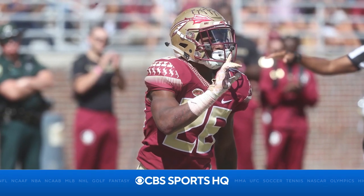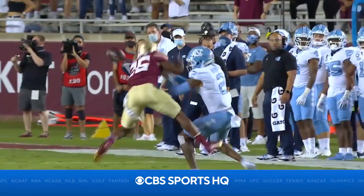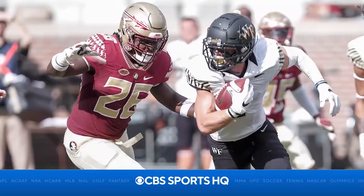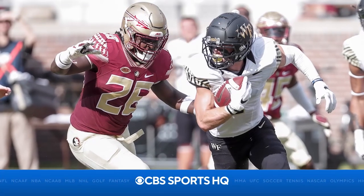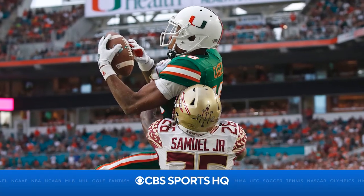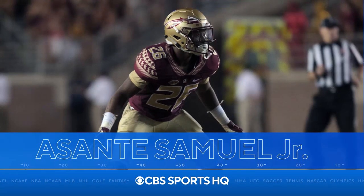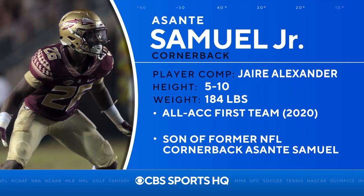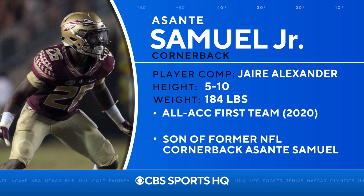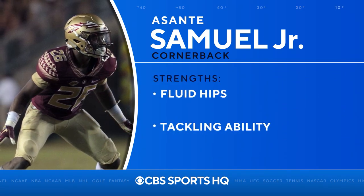Asante Samuel Jr. from DBU, Florida State University. The thing that I love about Asante, he loves the game of football. He has very fluid hips. He's always in the hip pocket of pass catchers, and he loves to tackle. The concerns that I have with Asante: size could be an issue in the red zone. Sometimes playing against taller receivers, they can kind of box him out for those 50-50 opportunities in the red zone. Also, his ball skills could be a bit better. He left a few plays on the football field there in Tallahassee. But the NFL comp for Asante Samuel Jr., Jalen Alexander.